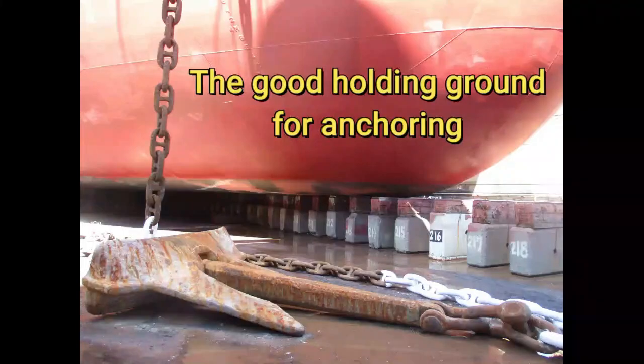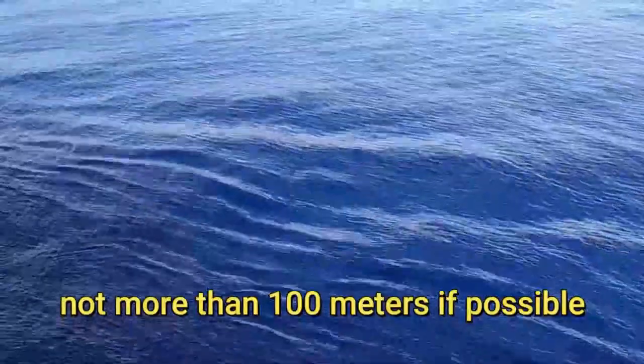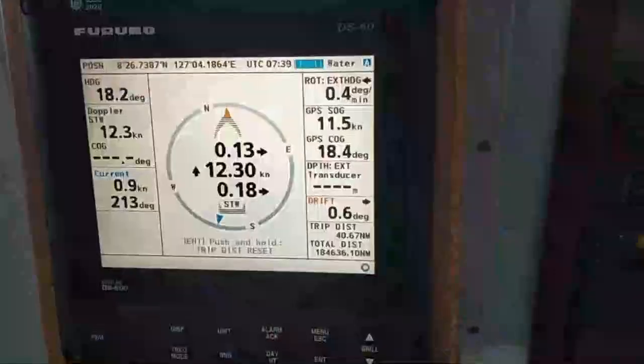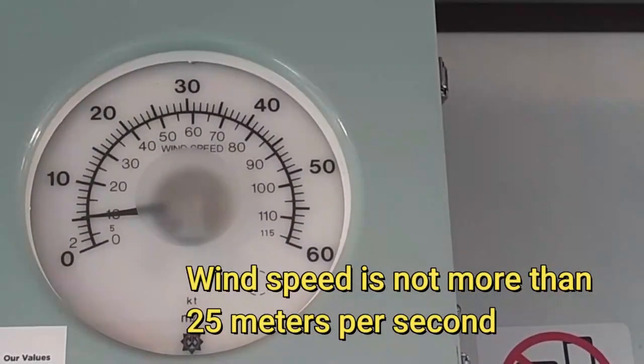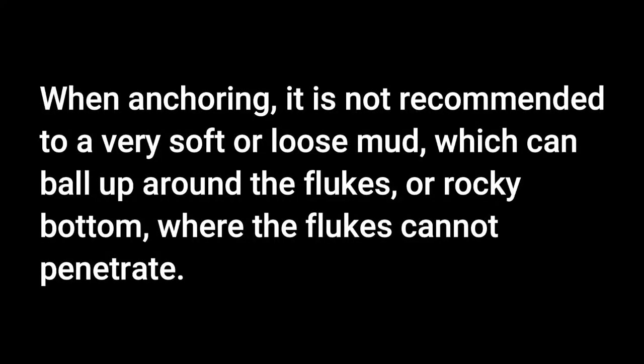A good holding ground requires: the ground should be sandy, muddy, or clayed, but not rocky. The depth of water should not be more than 100 meters if safe to do so. The current speed is not more than 5 meters per second. The wind speed is not more than 25 meters per second. When anchoring, it is not recommended to be in very soft or loose mud, which can ball up around the flukes, or a rocky bottom where the flukes cannot penetrate.